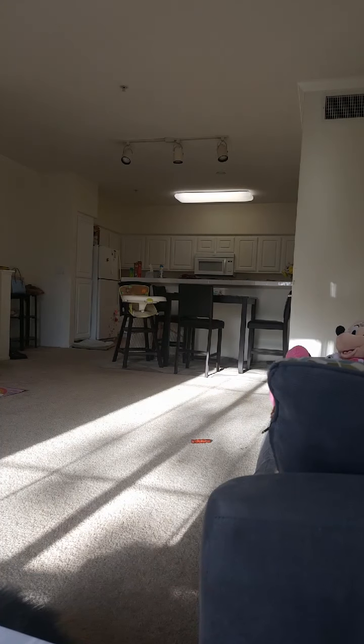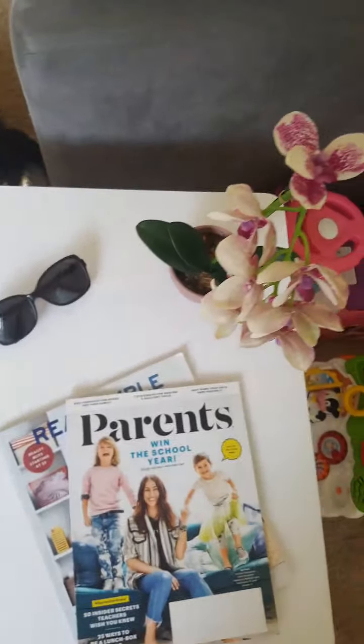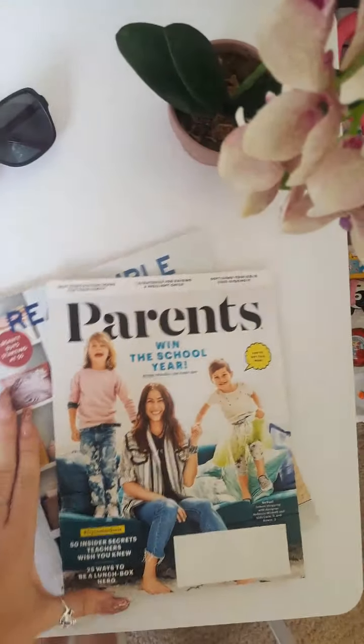Okay, so related to staging, now I want you to start thinking about your alignment and how you're actually positioning your camera and the components of your photos. So we're going to go interactive again. Let's bring my magazines back over here. Oh my goodness, my chair's too little. Okay, so we did this, right?